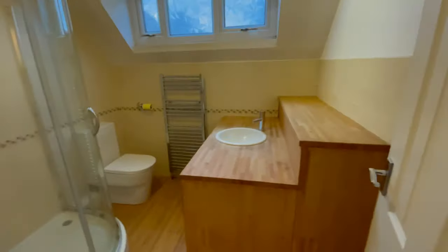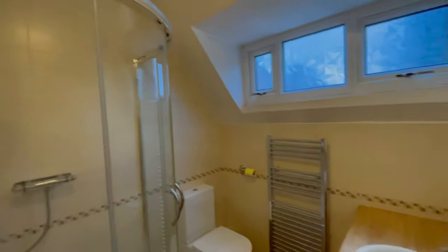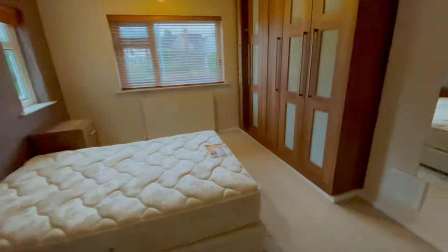So master bathroom, good sized shower. Bedroom number two. So lots of storage in here. So a couple of double wardrobes.